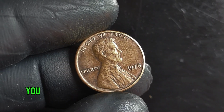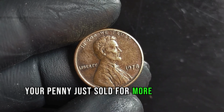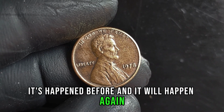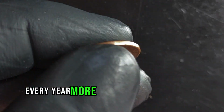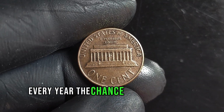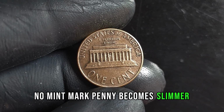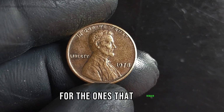Just imagine the moment you get that phone call from an auction house, telling you your penny just sold for more than your house is worth. It's happened before, and it will happen again. But time is not on your side. Every year, more and more of these coins are lost, melted down, or damaged beyond recognition. Every year, the chance of finding a high-grade 1978 no-mint mark penny becomes slimmer. And that means the value goes even higher for the ones that remain.